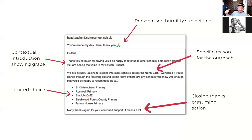I love that you've seen the increase in attainment. I love that you noted that those disengaged boys have started to become engaged. Reiterate what was said, okay? There's the strength. Now, specific reason for outreach. We're actually looking to expand into more schools across the Northeast. I wonder if you'd glance through the following list and let me know if there are any schools you know well enough you'd be happy to recommend us to.